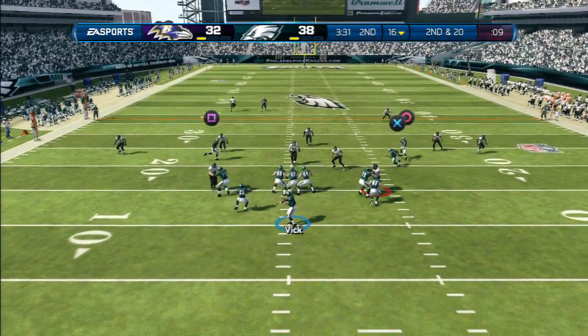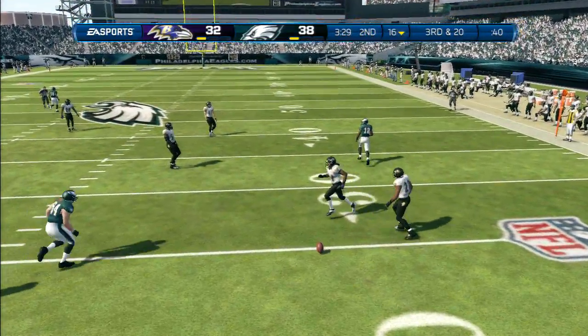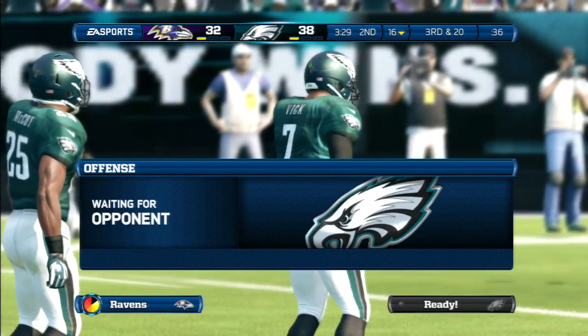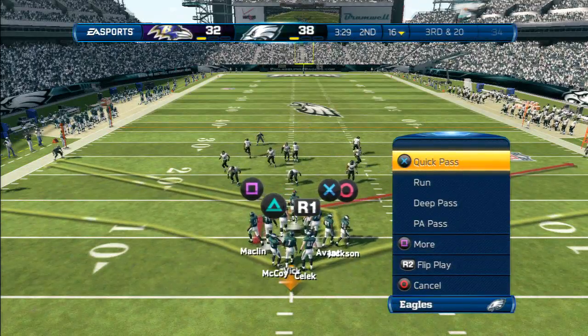Takes the snap from the shotgun. Looking to the right side and throwing. And it's knocked down. Got to give this secondary credit. In this passing league now, it's hard to make plays, but a good play there and another incomplete pass. Hey, let's go, base 24.